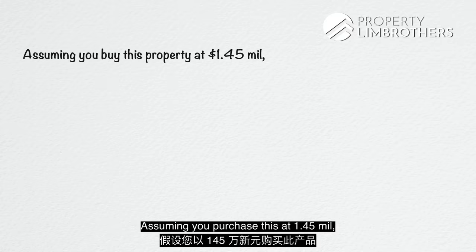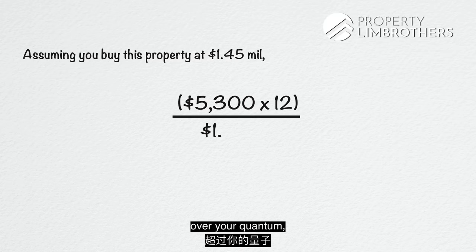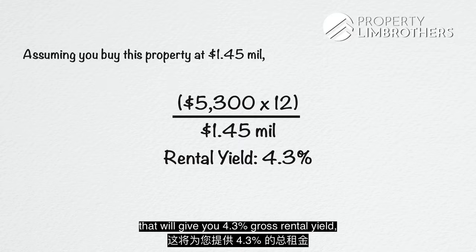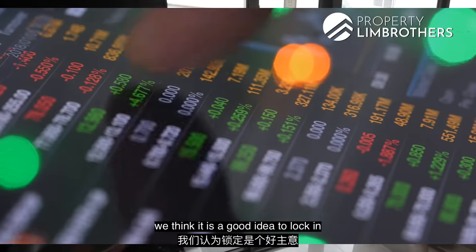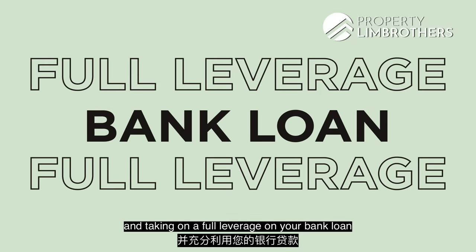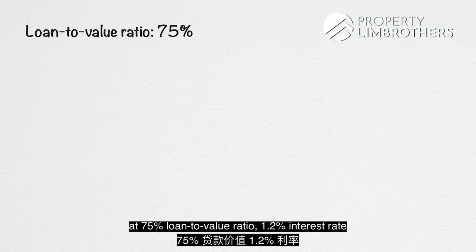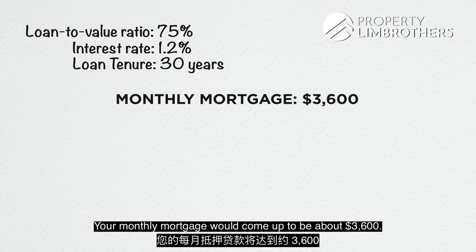Assuming you purchase this at $1.45 million, your gross rental per month multiplied by 12 months over your quantum, that will give you 4.3% gross rental yield, which in today's context is above average. In today's low interest rate market, we think it is a good idea to lock in the interest rate, and taking on a full leverage on your bank loan at 75% loan to value, 1.2% interest rate, and a 30-year loan tenure, your monthly mortgage will come up to be about $3,600.